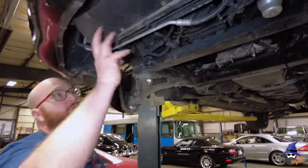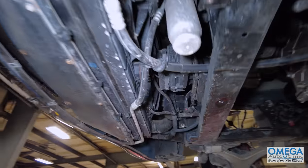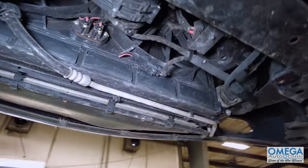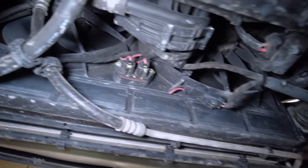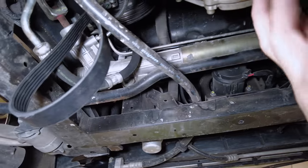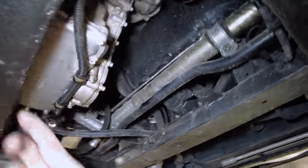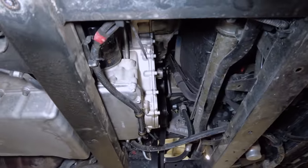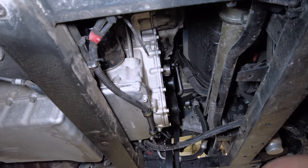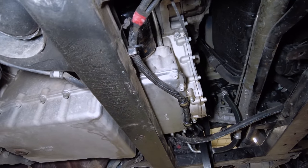So here we are under the radiator core support, and everything looks nice and dry, nothing leaking there. Here's our cooling fans and whatnot. And there's this cross member here. We're still not to the engine. Normally, the rear of the oil pan on an engine is right around in here. But again, the engine sits so far back on these. We're already to the wheels before we even get to the front of the engine, which is kind of cool.